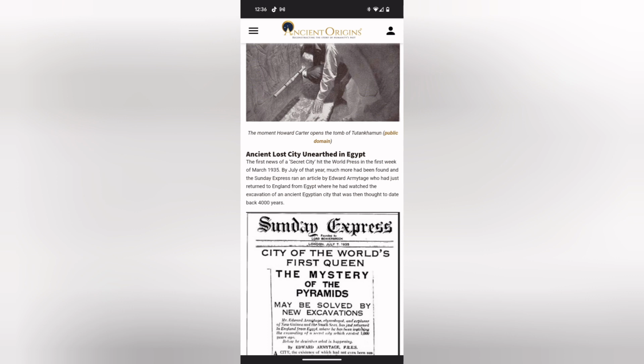So I'm gonna speak on that. So it said, the ancient lost city unearthed in Egypt. The first news of a secret city hit the world press in the first week of March 1935, but by July, you know what I'm saying, much more had been found, and the Sunday Express ran an article by a man who had returned to England from Egypt, where he had watched the excavation of an ancient Egyptian city then thought to date back 4,000 years.